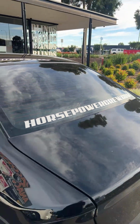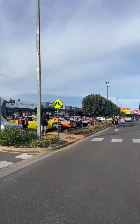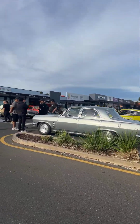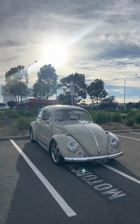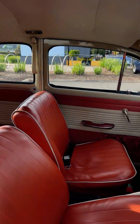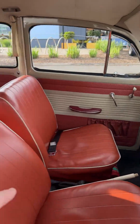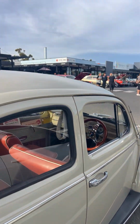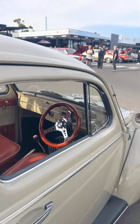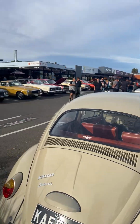Cute little car. This is horsepowercrew.com, where our website is. Let's go check out some rides here at Jeps Cross Homemaker. More like car maker this morning. From Minis to Beetles, both are loved very much. You know what I love? I love that the steering wheel matches the interior. And I just noticed there's a little basket down there. Did you see that? That's cool. Now, let's go have a look at some more cars.